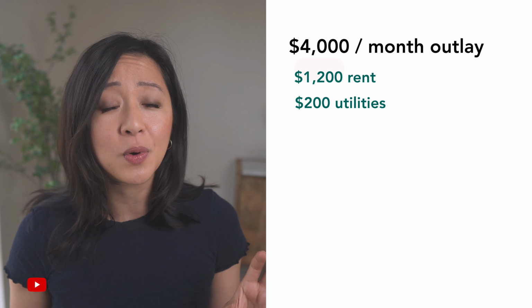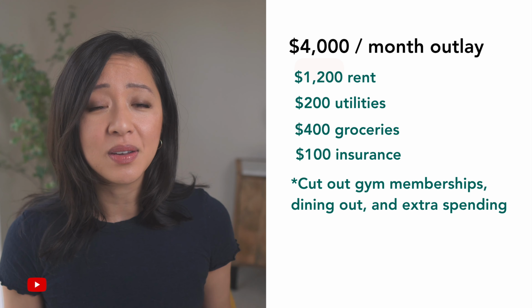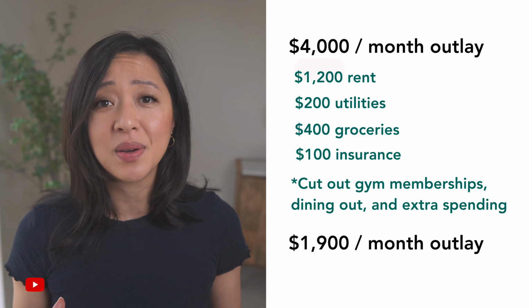With a previously monthly spending of $4,000, now she focuses solely on essentials. She allocates $1,200 for rent, $200 for utilities, $400 for basic groceries, and $100 for insurance. Cutting out gym membership, dining out, and entertainment, she's reduced her spending to $1,900.